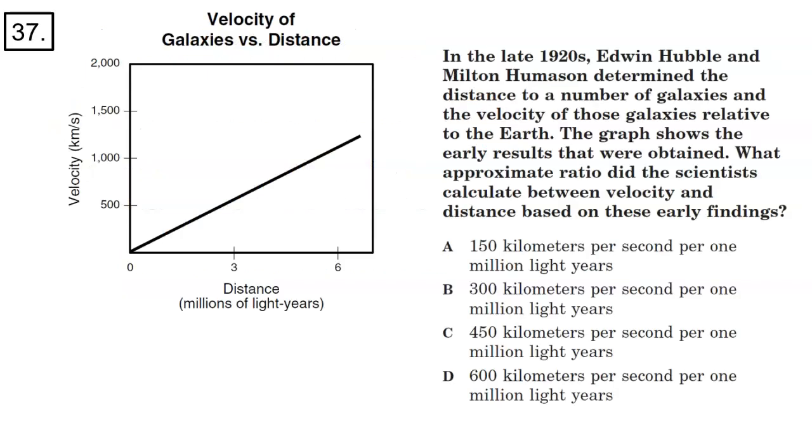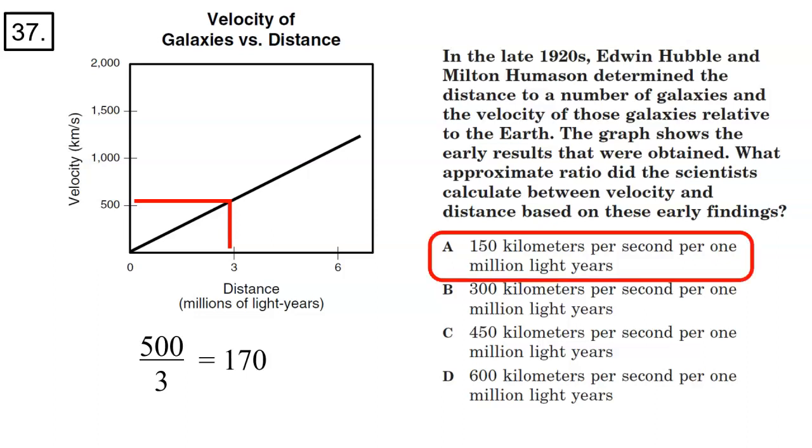Here we have a graph of velocity in kilometers per second and distance in millions of light years. So roughly around 500 kilometers per second, approximately around 3 million light years. If we do that math, 500 divided by 3 is about 170. So the closest answer would be choice A, looking at roughly 150 kilometers per second for every 1 million light years. So we're just reading the labels on that graph.